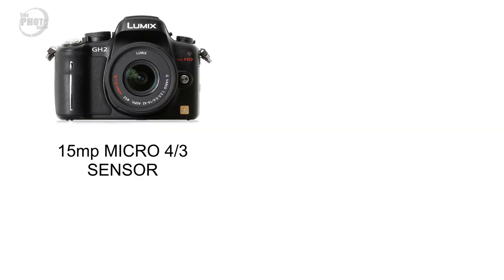Now, there are plenty of cameras I could have picked over the last 10 years. Now, the other one I've added in is Panasonic. And back in 2010, Panasonic had the GH2. The GH2 had a 15 megapixel micro four thirds sensor, an ISO range of ISO 160 to 12800, and the GH2 would shoot video at 1080p.